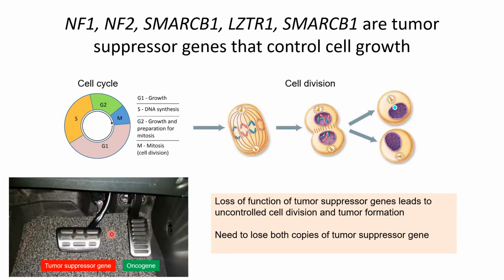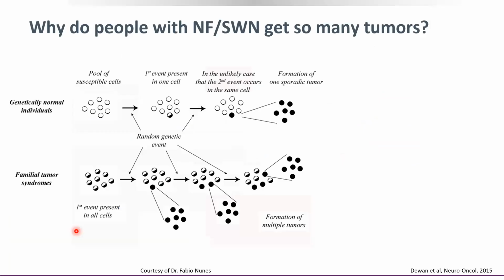And at the same time, we have the balance of tumor suppressor genes. These are genes that prevent cells from dividing. And so as we think about what can go wrong in these genes, when you lose the normal function of a tumor suppressor gene like NF1, like NF2, like SMARCB1 and so forth, you're basically losing control of that cell division. And what happens is that if a single cell loses both copies, that cell can form a tumor. And that's what's common across all these conditions.